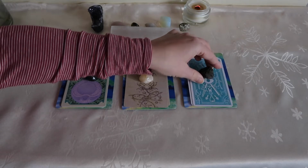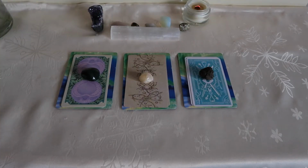So have a think about which one you're drawn to. It's okay if you're drawn to more than one, that's absolutely fine, then you can watch both. It's not like it's about outcomes or anything, so there could be messages in multiple piles for you.